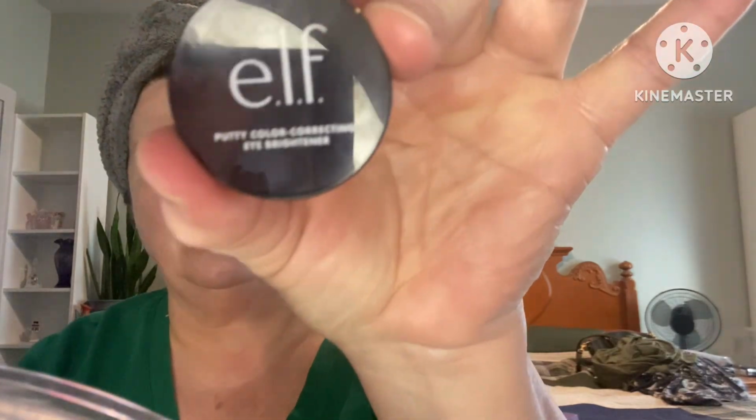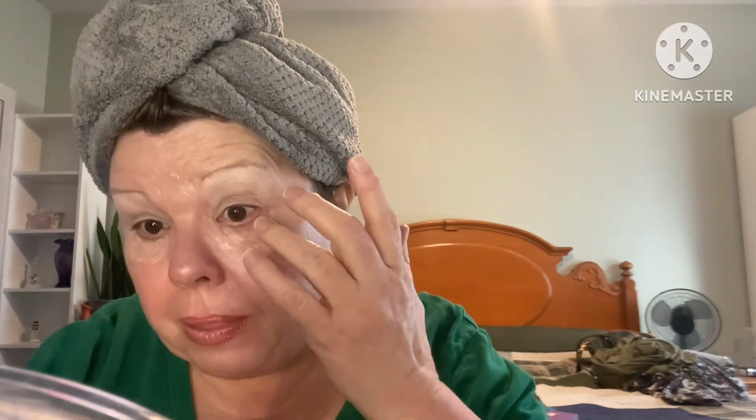Okay, so we got that on. Then I'm going to put on some of this. You know what I need to do first? I need to do an eye brightener. I almost forgot. I'm using the e.l.f. Putty Color Correcting Eye Brightener. I don't know what shade it is, but it's the lightest shade, whatever that is. Just kind of tap that in. It doesn't get rid of the dark circles completely, but it does help them not look so bad, or at least I think it does. So put some of that on.